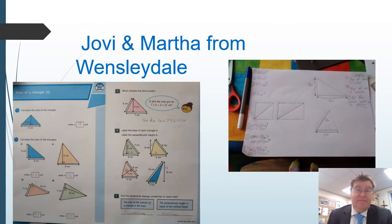And finally, I thought we'd end in Wensleydale with some more maths. This really is tricky maths though, because Jovi and Martha from Wensleydale have been finding out the area of a triangle. Now the good news is they got all of their answers right, and they did it by taking their time, being careful, and really checking their calculations. I know that when they posted both of these pieces of work onto Seesaw, everyone was really proud of the way they'd done it. So well done to Jovi and well done to Martha.